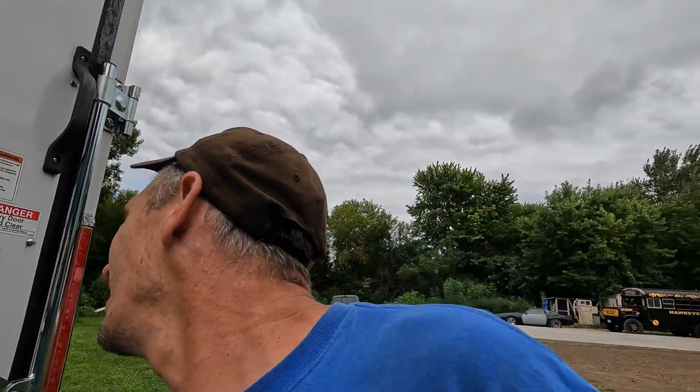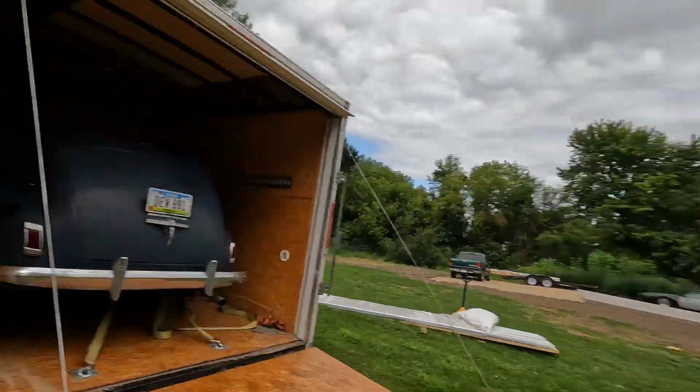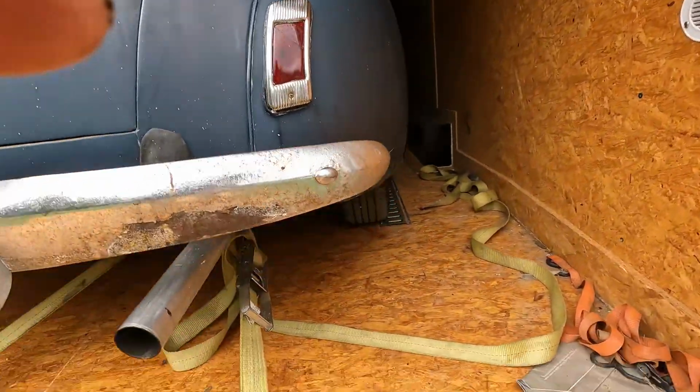I just hooked my truck up to the trailer so I can get my 1940 out. I'm gonna hope that this thing is starting right up and running. I don't think I've moved it for, it's been a few weeks. I still got to get the filler neck done. Oh, I got to unstrap it too. I thought it was just sitting in here, but I guess I moved it to the backyard with it locked in here. So I'm gonna get it unhooked and we'll pull it out.